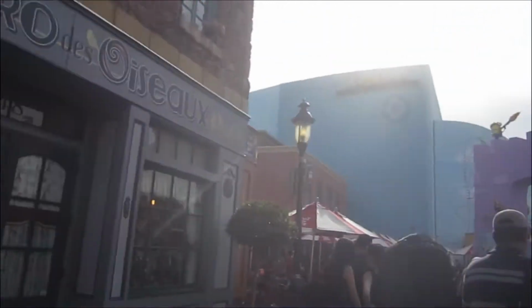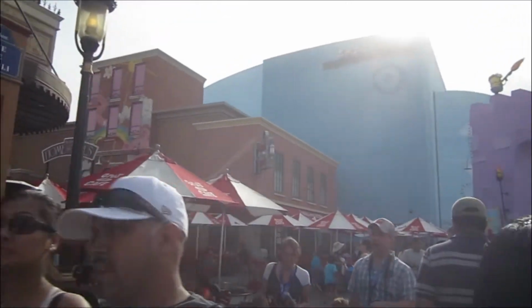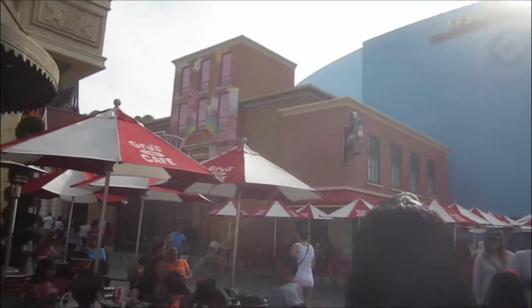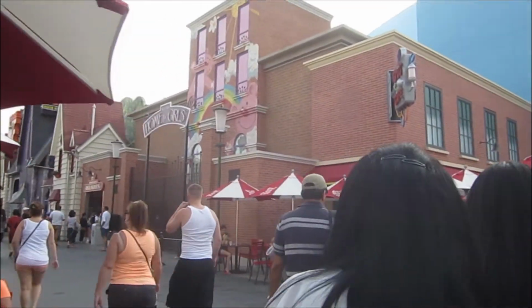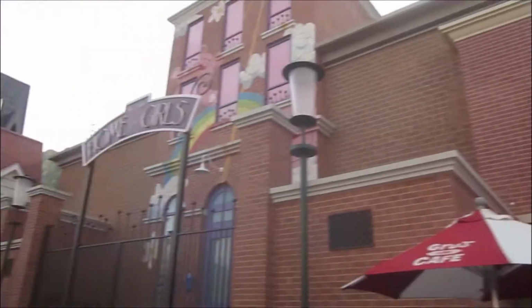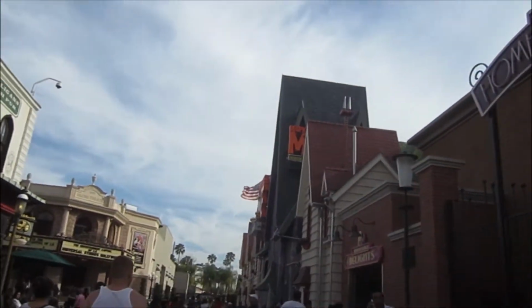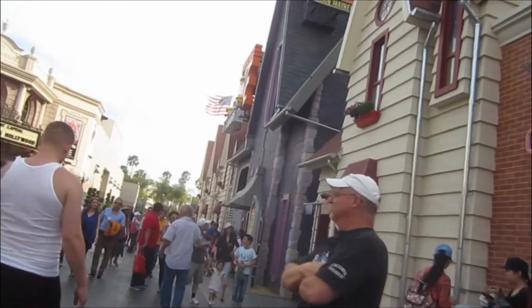Oh, I see Groose Cafe. Right over there. What's Groose Cafe? I don't know. Oh, look, Home of the Girls. Oh my god! That is so cute. Oh, Groose Cafe. Oh, I get it now. So cool. There's more bugs in there. It looks so good. What is that? I don't know. I think it's ice.